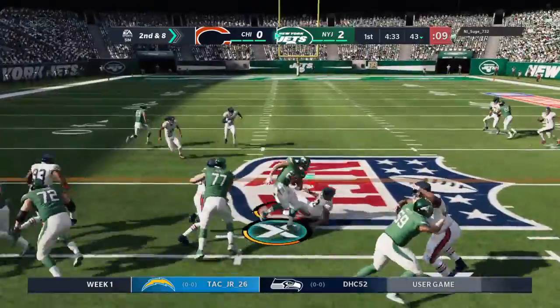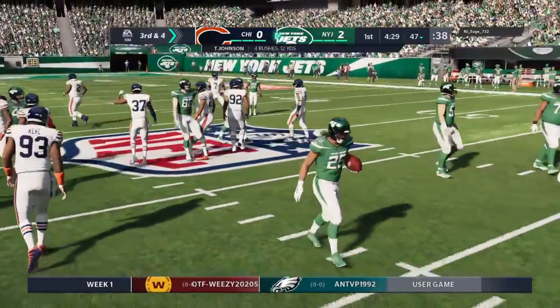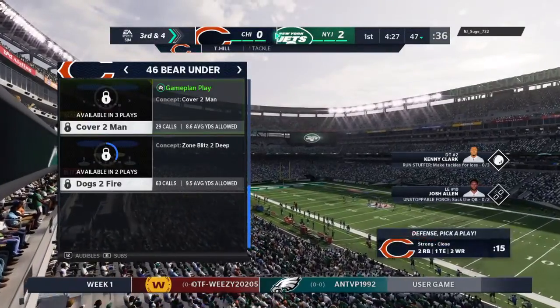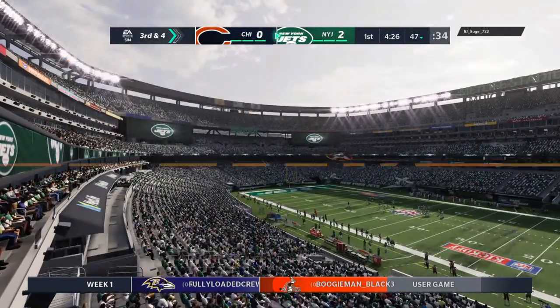On 2nd down now, it's Johnson. And he'll get this up past the 45 to the 47. 4 yards on the pickup there as it'll leave him with a 3rd and about 4 more for a first. 3rd and 4.